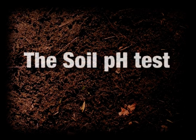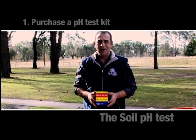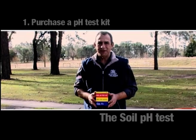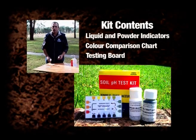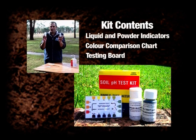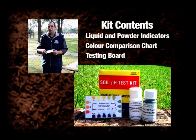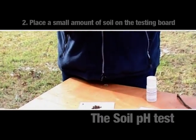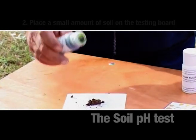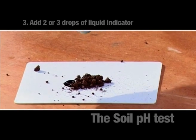You can easily test the pH of your soil by following these easy steps. You can purchase a pH test kit from your local hardware store or garden centre. Inside the kit you will find a liquid indicator and a powder indicator, a colour comparison chart and a small clean board to do the test on. Take a small amount of soil. Add 2 to 3 drops of the liquid indicator onto the soil.